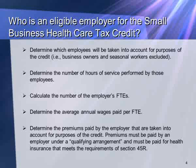If the employee is receiving coverage that is more expensive than single coverage, such as family or self-plus-one coverage, the employer satisfies the 50% requirement for that employee if the employer pays an amount of the premium that is at least 50% of the premium for single coverage for that employee, even if it is less than 50% of the premium for the coverage the employee is actually receiving.